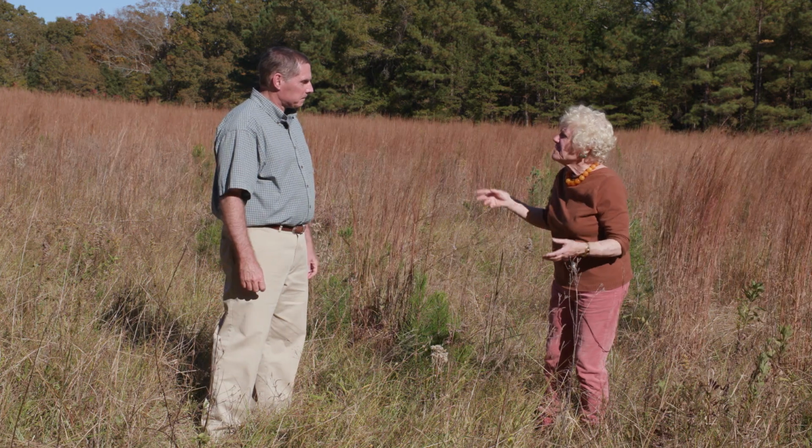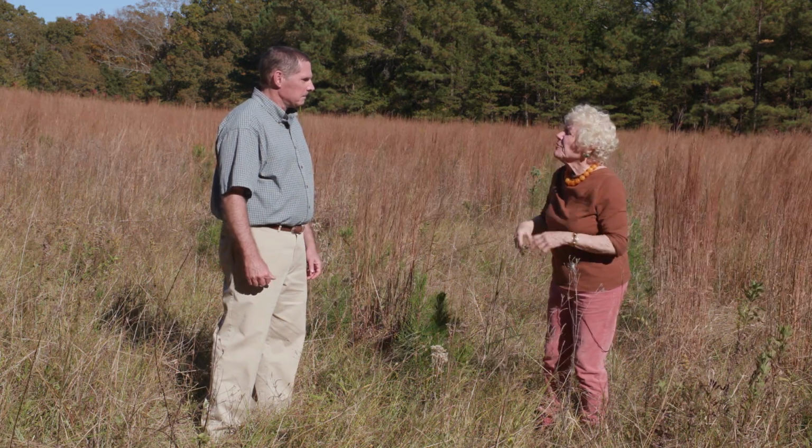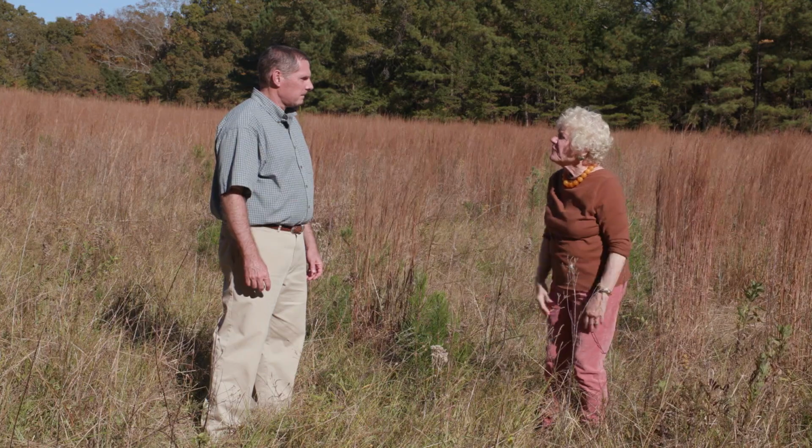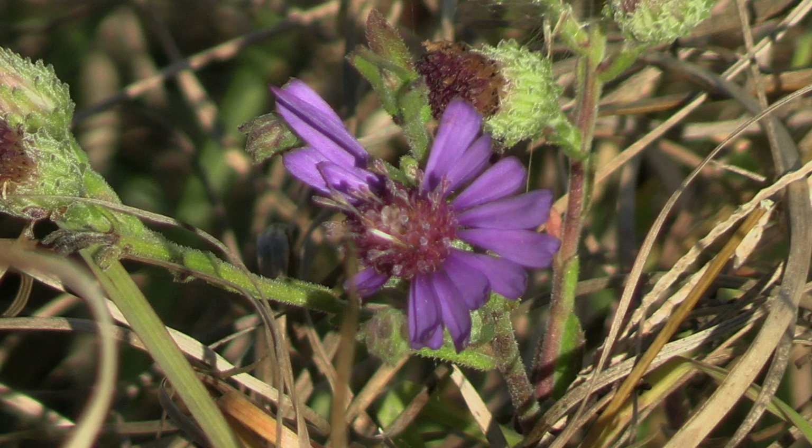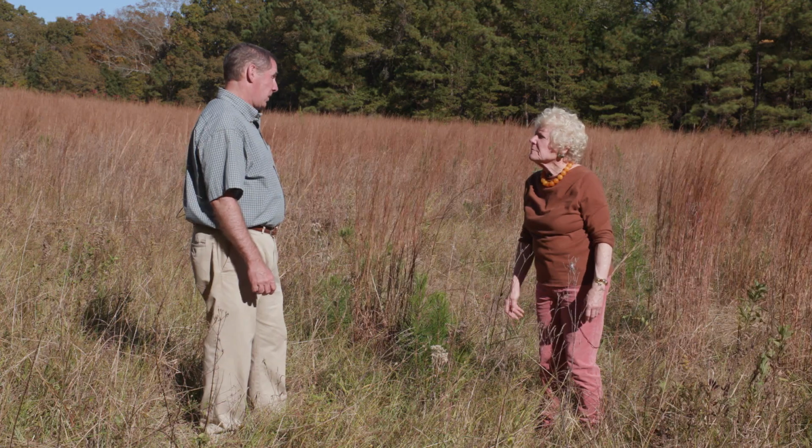Are there other plants that you find in this community or other animals that are specialized? Well, there's Georgia aster. That's another one of these species that is kind of prairie, or they say post-oak savanna dependent. So it has a similar niche, and it's become very rare. It's found in a few states in the South, and in any of those states it is very limited, and in the Piedmont. And then there's also birds.